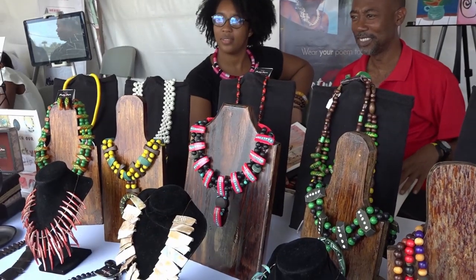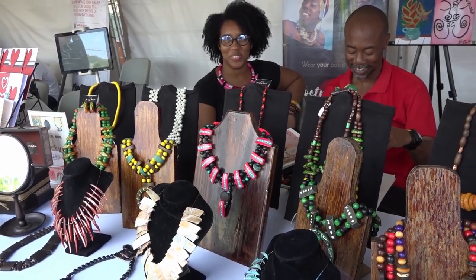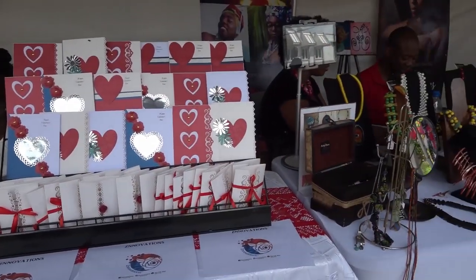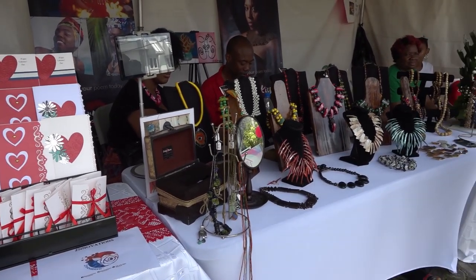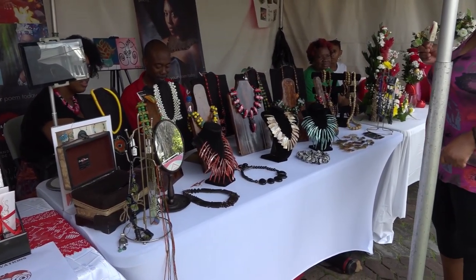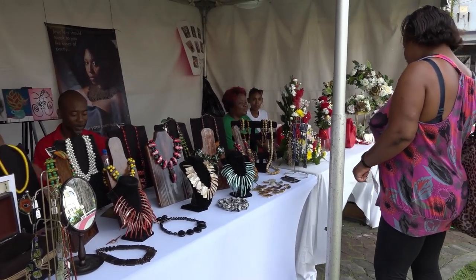We use a lot of locally sourced, natural, skin-friendly material, and a lot of handmade shell. We use clay beads and seeds, fabric as well, so it's very skin-friendly for people with sensitive skin. They're awesome statement pieces for the daring, bold individual. So that's pretty much what we're about.